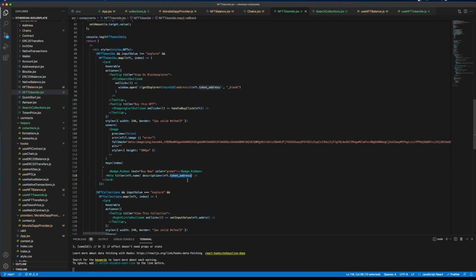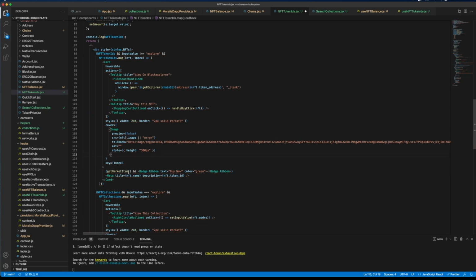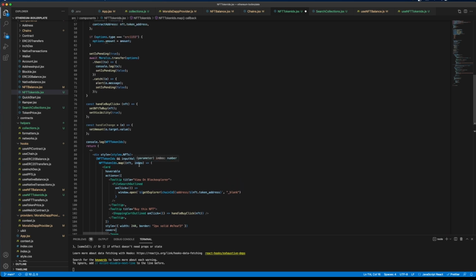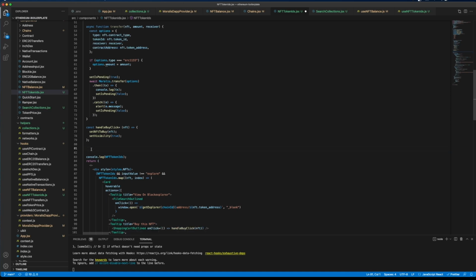I guess first thing, we can change the description to not be token address, but token ID. I think that would be a bit prettier, but slapping this into a conditional over here. And what do we want to be the conditional? We'll make a function get market item to check if it is a market item actually, and then we can do and. If it is a market item, and this can take as a parameter, because we're mapping through the NFT token IDs, let's take the current NFT and create that function to check if it is actually for sale. So we can remove that and create a function over here.